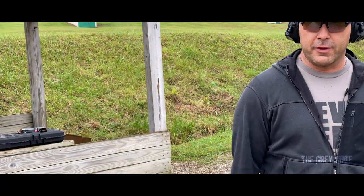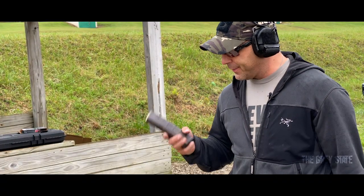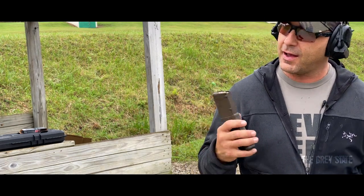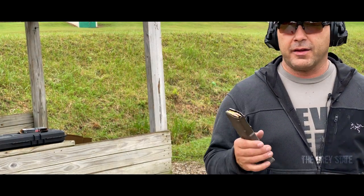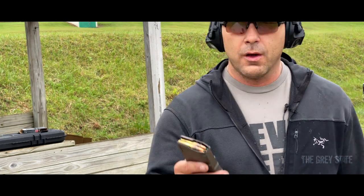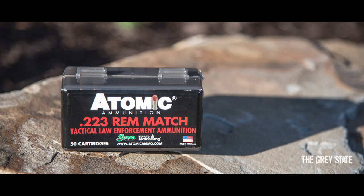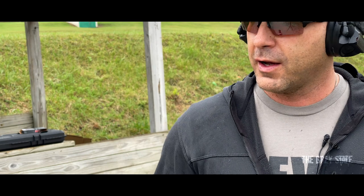All right, guys, all ready for this twister. I'm gonna do the same thing. I'm gonna do a 3x round, 10 rounds each in this 30 round mag. And on this one, get ready to keep track of this because it's weird. Okay, so first up, the first 10 are gonna be Atomic 77 grain, 223 Remington, tactical law enforcement. It's basically a tipped Match King in 77 grain. Got 10 rounds of those.